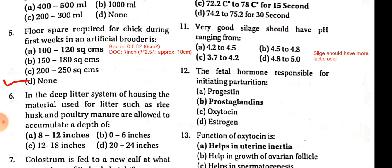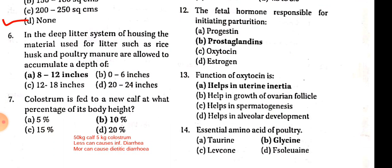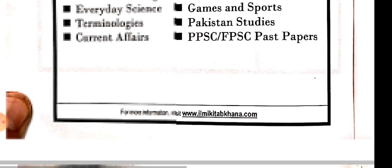The fetal hormone responsible for initiation of parturition is prostaglandin, and it is available in Pakistan by Star Pharmacy as Cyclomate. Function of oxytocin is that it helps in uterine inertia. Essential amino acid of poultry is glycine.